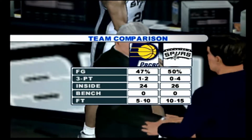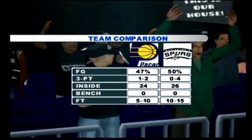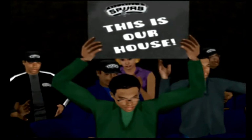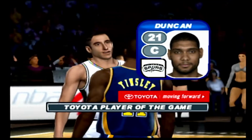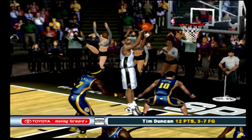It was a hard-fought game. You got that right, Kevin. The Spurs controlled the middle today, as you see from the points in the paint. They ran the offense from the inside to the outside and denied penetration on defense. Textbook execution. Thanks, Kenny. Now it's time to see the Toyota player of the game.